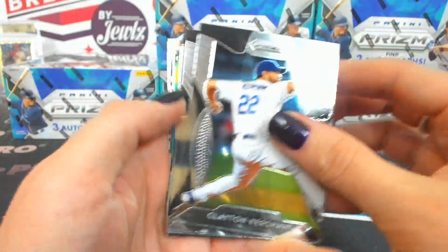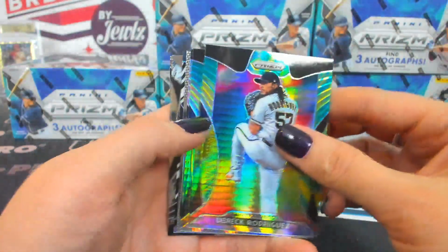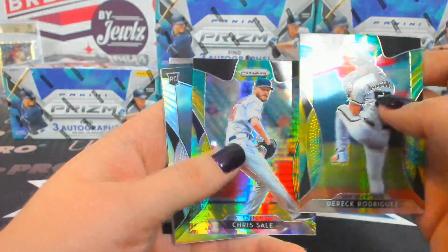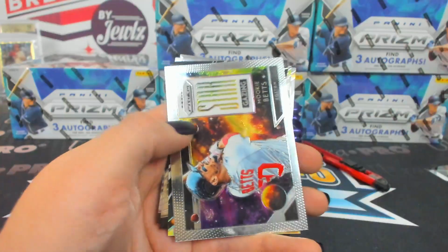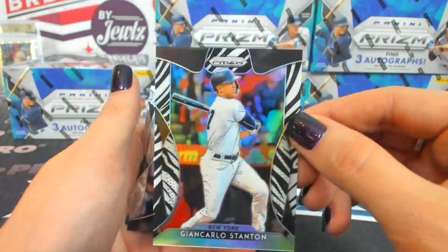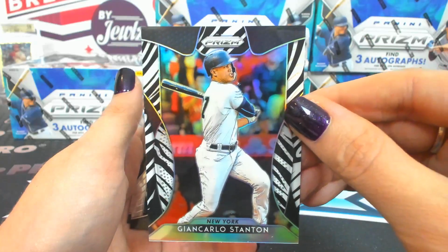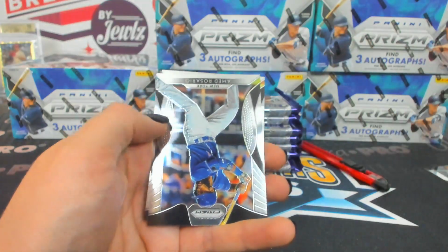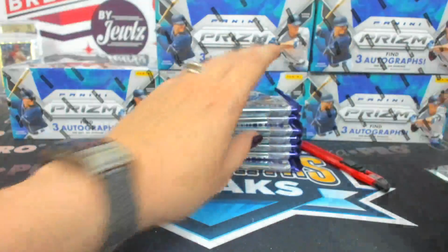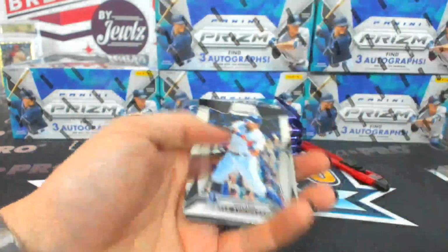Trying to do okay with separating them up here, though, into what they are. Derek Rodriguez and Chris Sale. Kyle Wright Prism. Love these stargazing cards. Giancarlo, is it just called Zebra? 71 of 99. Giancarlo Stanton. To 99, that is Zebra Stripes. Zebra Stripes, okay.